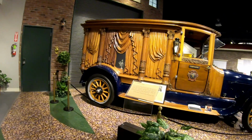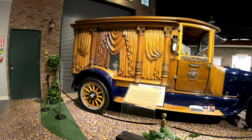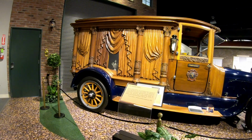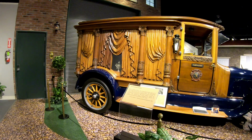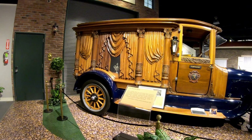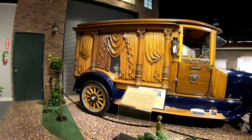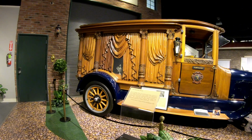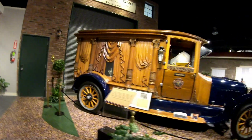Built in Sterling, Illinois, this carved panel hearse measures 8 feet in height, more than 19 feet in length. The 4,600-pound vehicle, hand-carved body composed of 6 types of wood, 29 horsepower Continental Red Seal engine propels the vehicle. This restored hearse exemplifies the epitome of craftsmanship among hearse builders of the 1920s. That is gorgeous. Look at the detail of this car.